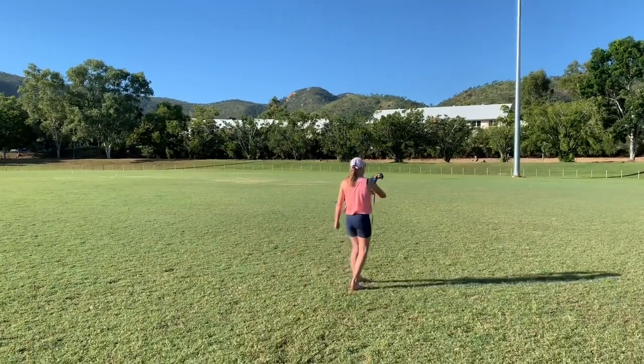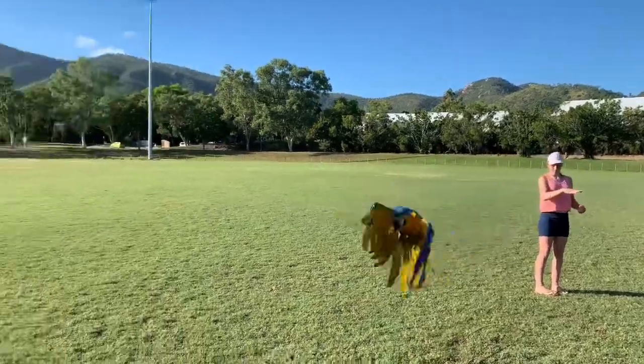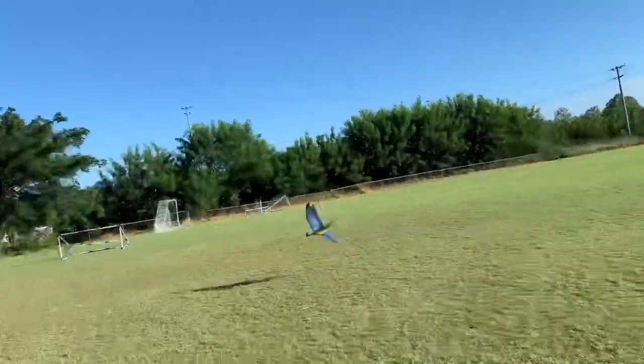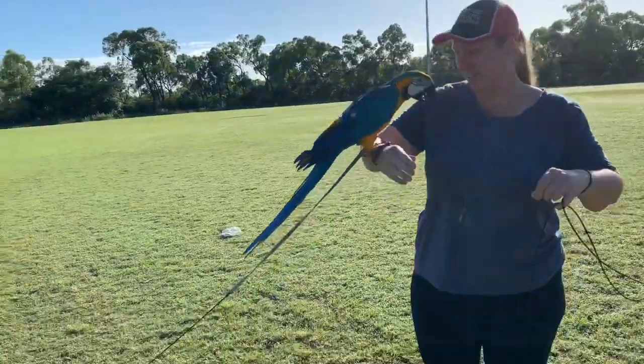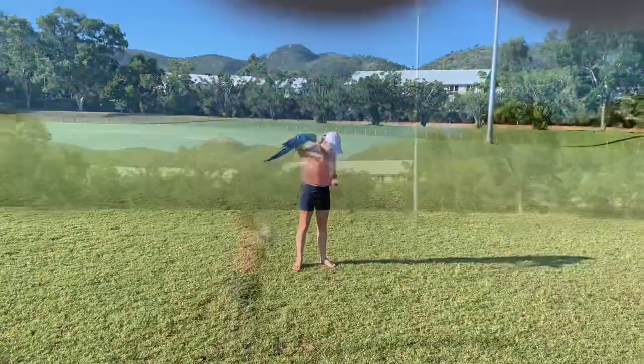Okay, turn around. No! Oh, we're having an explorer. Come straight away. He's coming to mom. Good boy, I knew you had energy in you. Get her up.